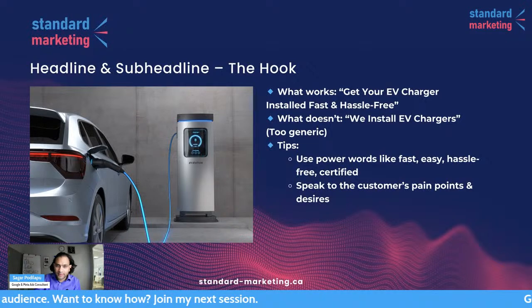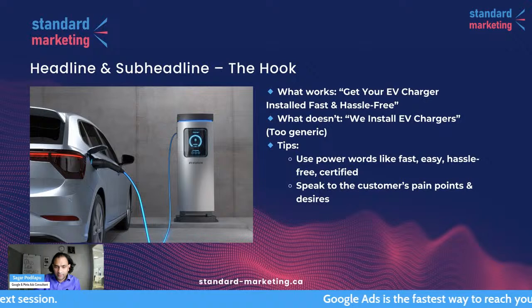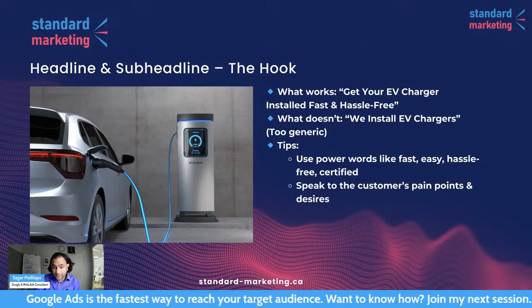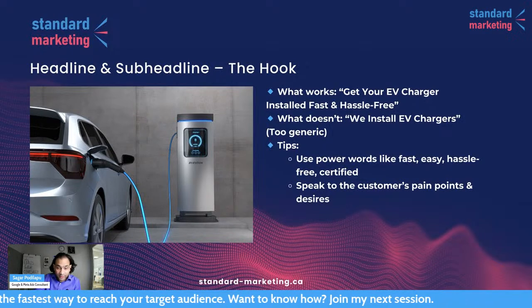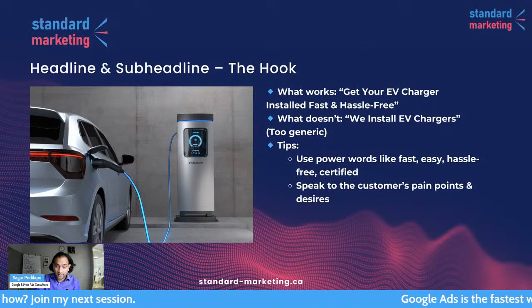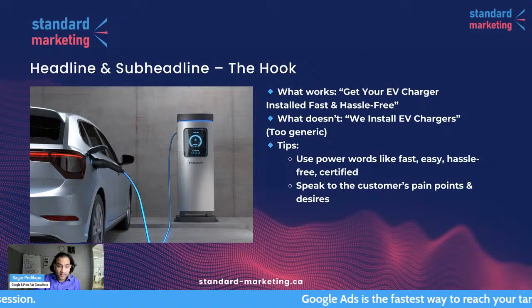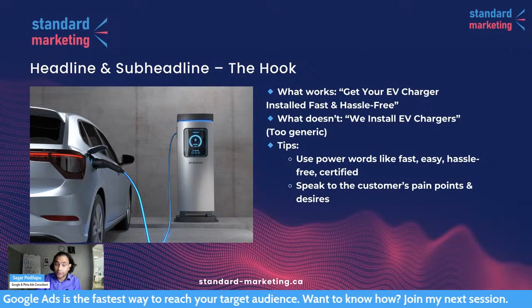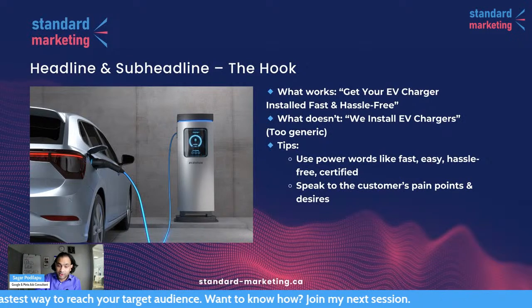So, headline, subheadline, as I said, this is a very simple one to generic one, but you can use the right power words: easy, hassle-free, certified, and also speak to the customer's pain points and desires. So this is the most important thing. If you don't know your customer's pain points, ask them. Next time you go on a job, ask them why they chose you. What was the problem they had to face before they hired you? And use that on the landing page.